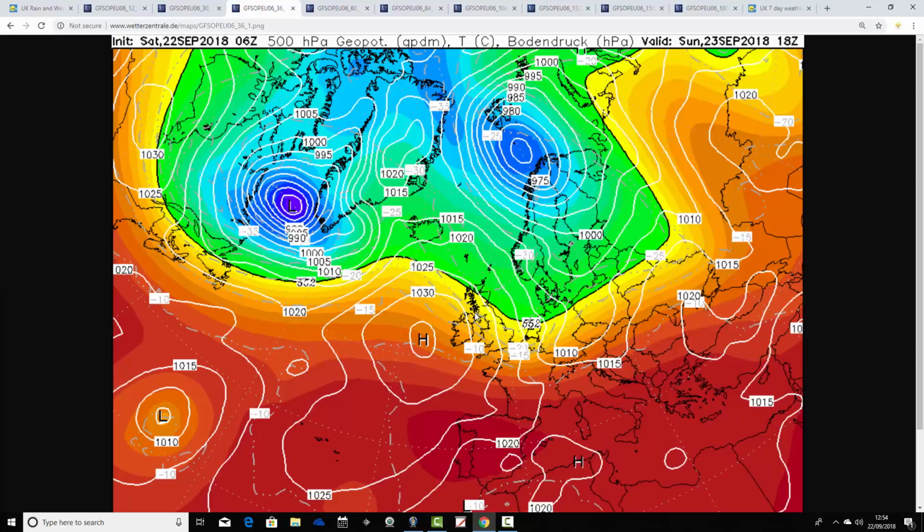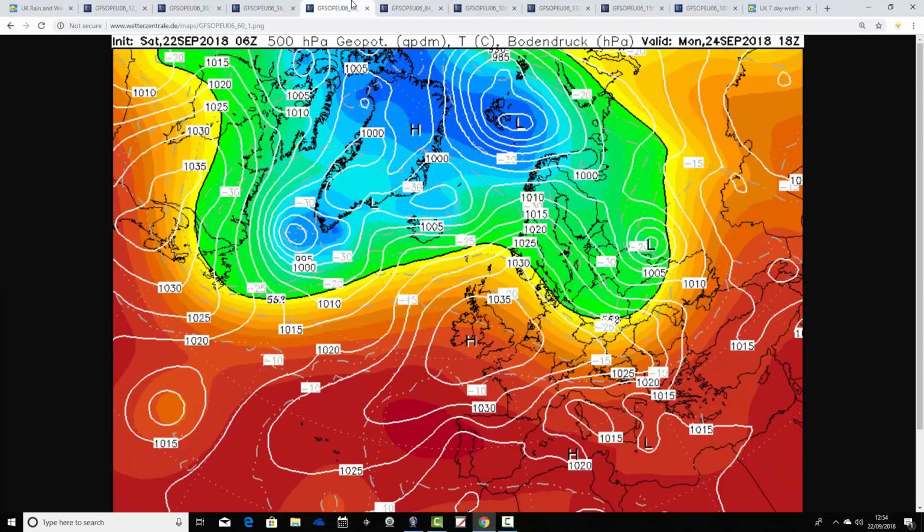Temperatures are going to be quite cold again tomorrow, so again, maximums only around 13, 14, 15 degrees for most of us, and where we've got that persistent rain in the morning, it really will feel very, very chilly indeed, very cold and autumnal under any sort of persistent outbreaks of rain. And then we're into Monday, and high pressure's back in over the top of the country again, so a lot of dry weather, and that will set the scene for the rest of the coming week.